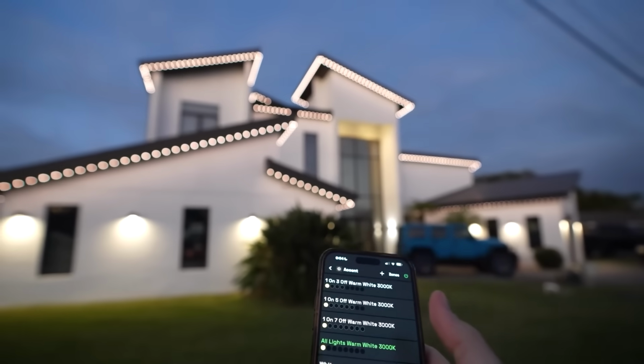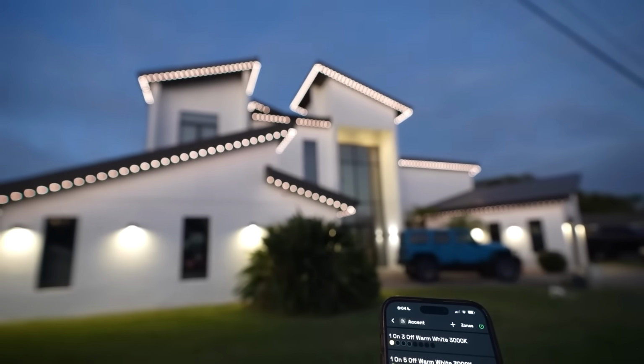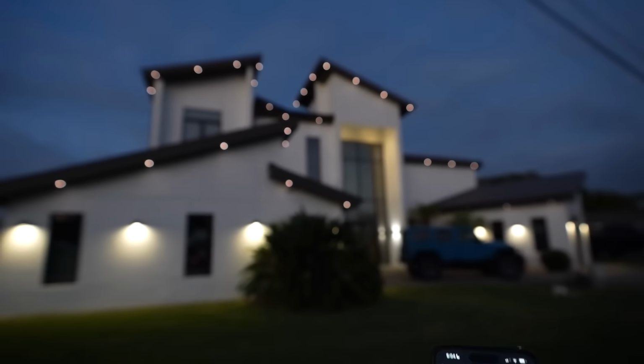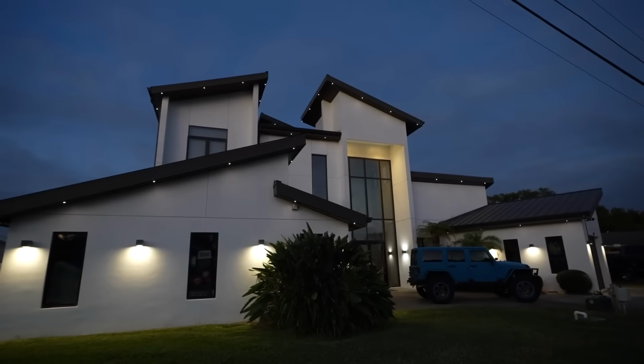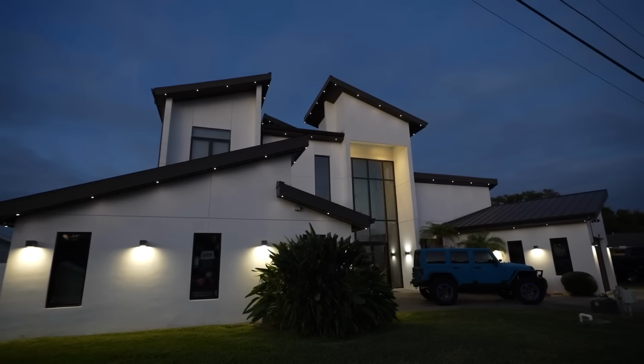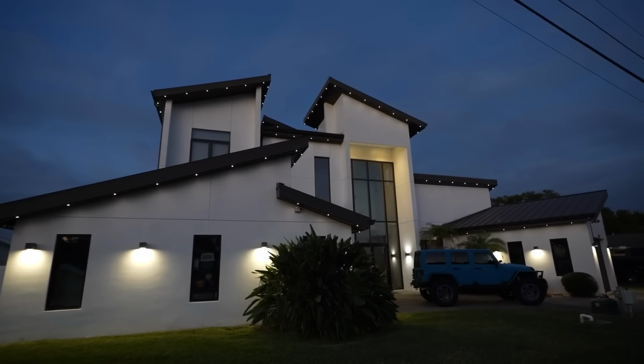There's a bunch of different presets, and then you can make your own. You could go 1 on 7, oh, that's cool. That looks kind of like stars. You could go 1 on 5, so they're a little bit more accent lights. It's a little bit less in your face. 1 on 3, I really like.